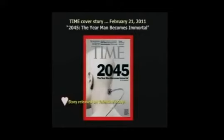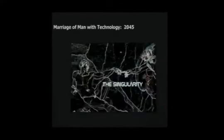On February 21st of this year, Time magazine had a feature story on the singularity, the term signifying the merging of man with machine. The story was released on Valentine's Day, February 14th, to underscore a love affair, the marriage of humanity and technology. The article tells us that a transformation is coming, and our species, Homo sapiens, will no longer be recognizable as itself. We will be something new, something better. The time predicted for this transformation is 2045.